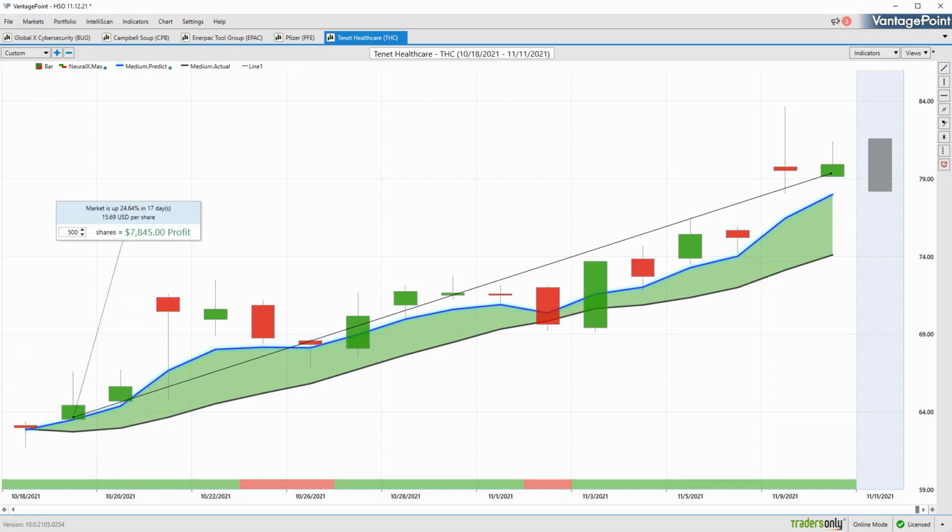So about a 24% rally there in shares of Tenet. 500 shares would have you about $7,800. A really nice move, but again, very clear that there's a lot of strength here. Getting these entries at the pivot, buying call options or however you want to express that trade, but recognizing these pivots becomes extremely beneficial and effective. For a period like this where a lot of things are moving up, you can trail your stops and you're almost guaranteed to make money, even if this thing starts to reverse here.